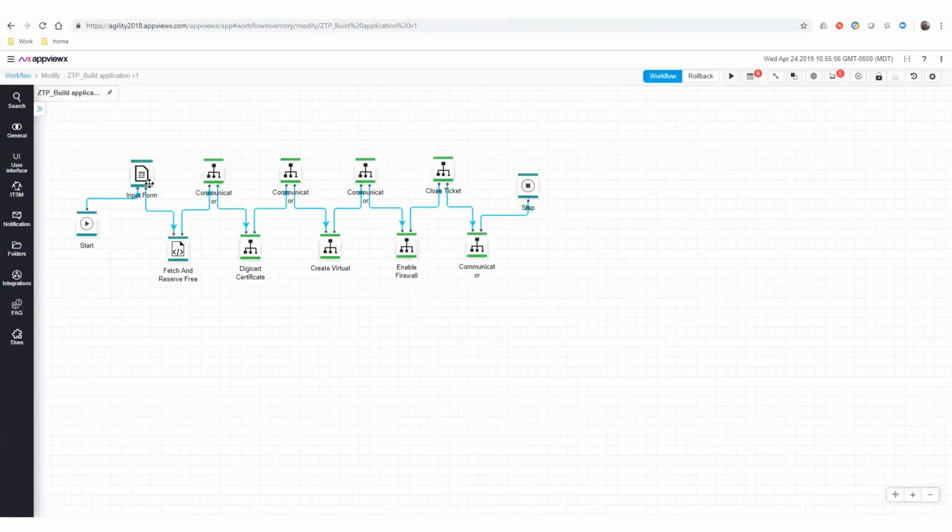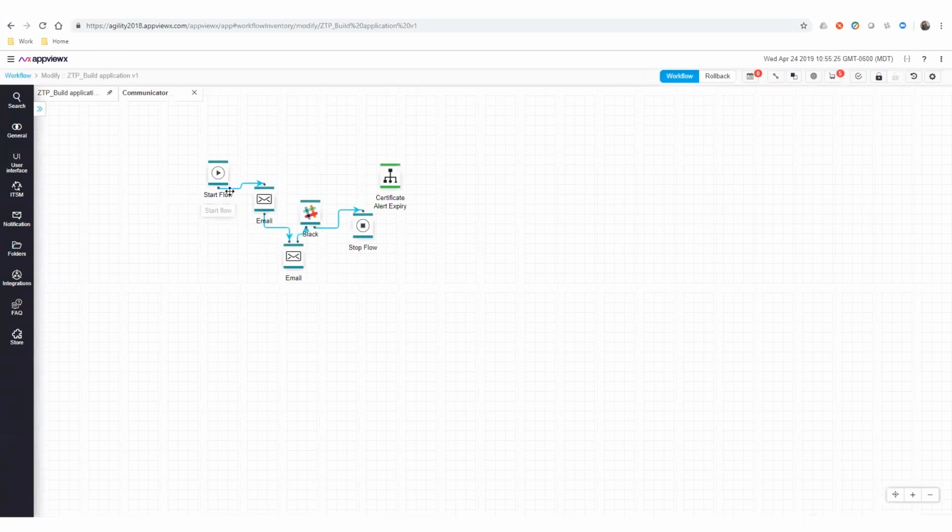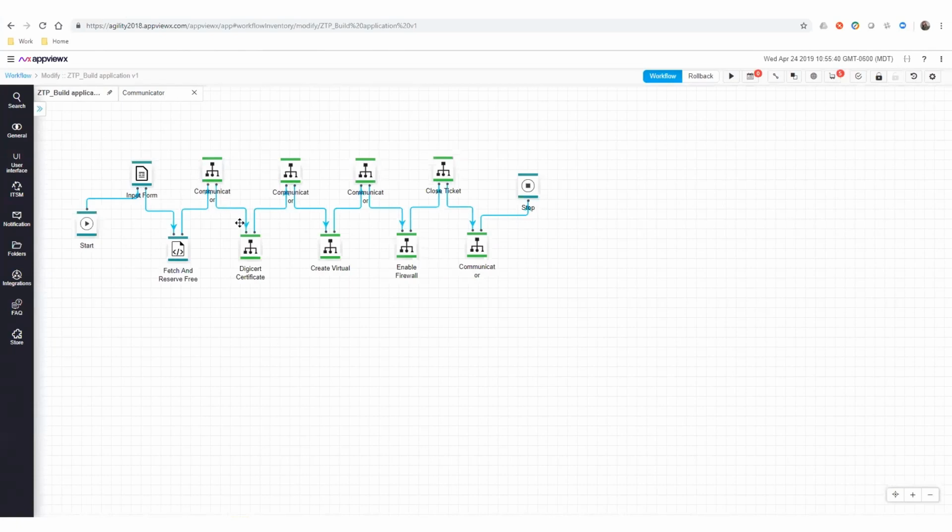So I'm doing pre-validations of what the user inputs so that they cannot put invalid parameters in, duplicate parameters, things like that. I'm going down to a fetch and reserve free IP. I'm going to a communication nested item, where I'm going to email one individual group, email another individual group, and notify a Slack channel that this request has been initiated. Now that was the nested item.